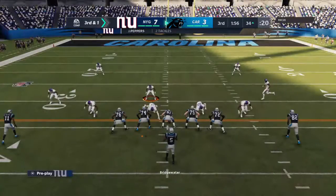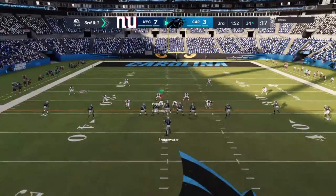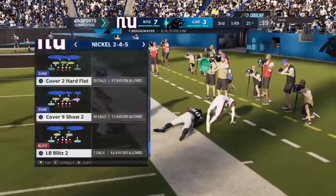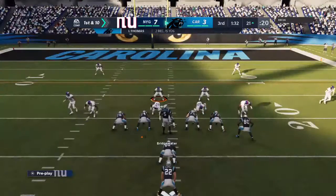He's brought down by... I see an extra defensive back on the field. Little surprise here on 3rd and 1. Brings up 3rd and 1. Out of the gun, Bridgewater. Throwing the out route incomplete. It's Thomas. He's going to go out of bounds, but he takes this one down just shy of the 20.